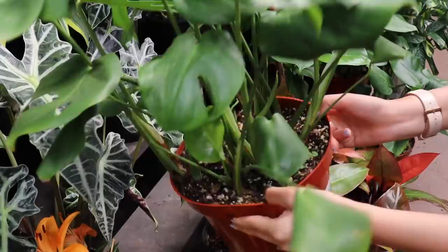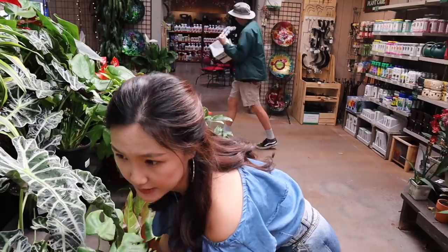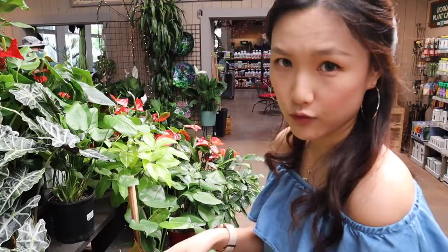$37.99. Well, if you guys are from Florida, don't tell me it's a crazy price. Because I'm in LA. Monsteras are not cheap. They don't grow like weeds in our yard everywhere. And I'm completely jealous of you all who are from Florida.